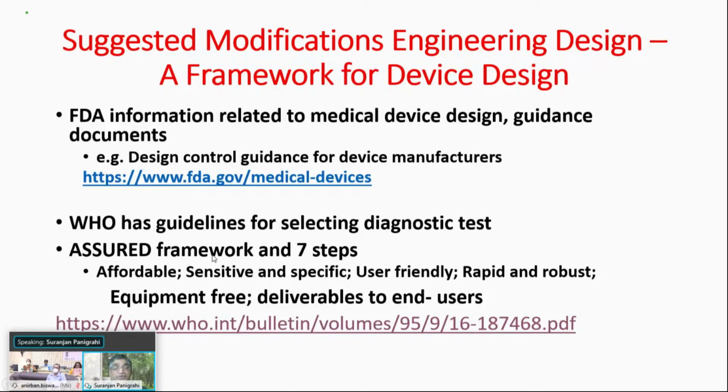If we bring this framework and incorporate it in the education and training component, that will provide experience for the students to learn how to use it from day one. And that way they will learn how to reduce the development time of medical devices.